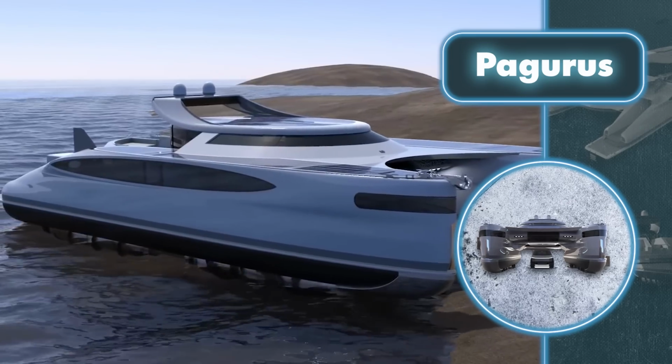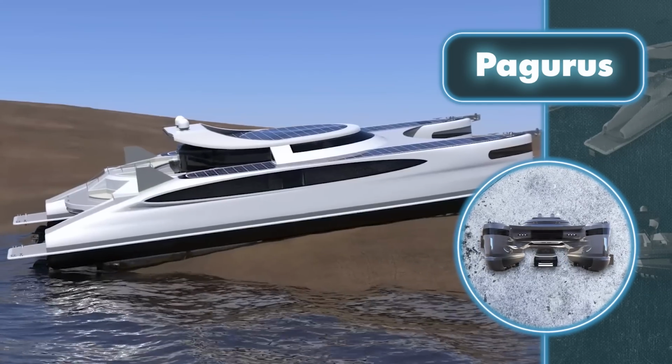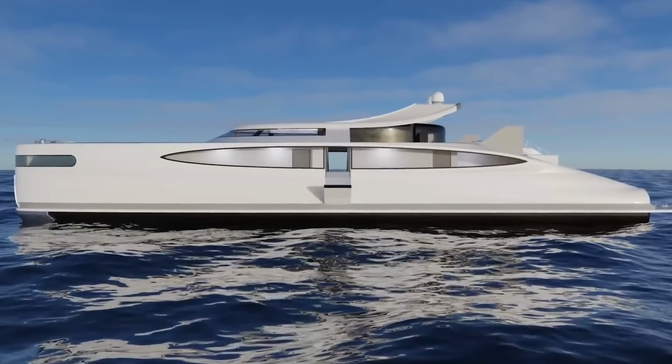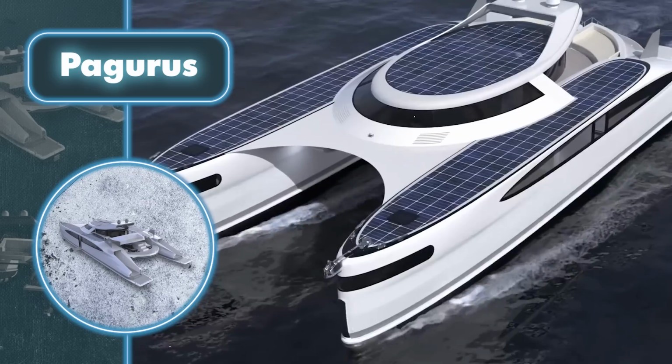What's not surprising is that solar panels are widely popular in the modern era. The manufacturer plans to attach them onto all the upper surfaces of the vessel. These panels will transfer energy to 6 batteries, providing 6 to 7 hours of travel time at a low speed using only electric power.